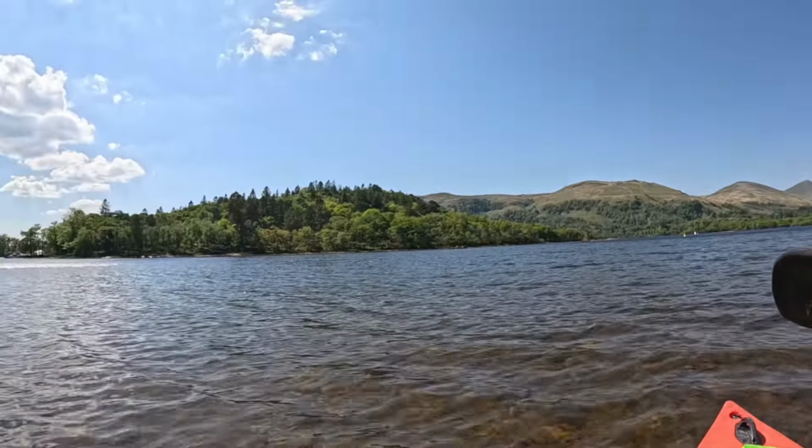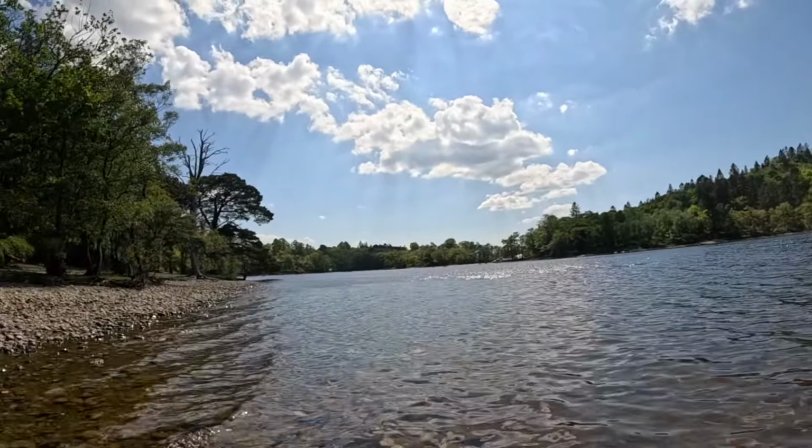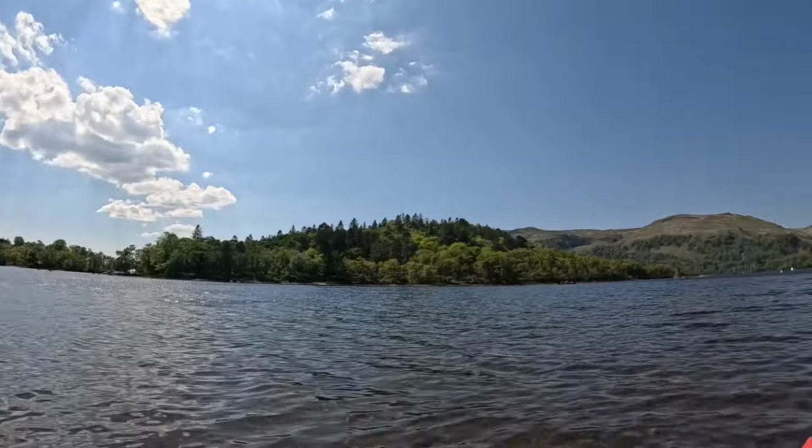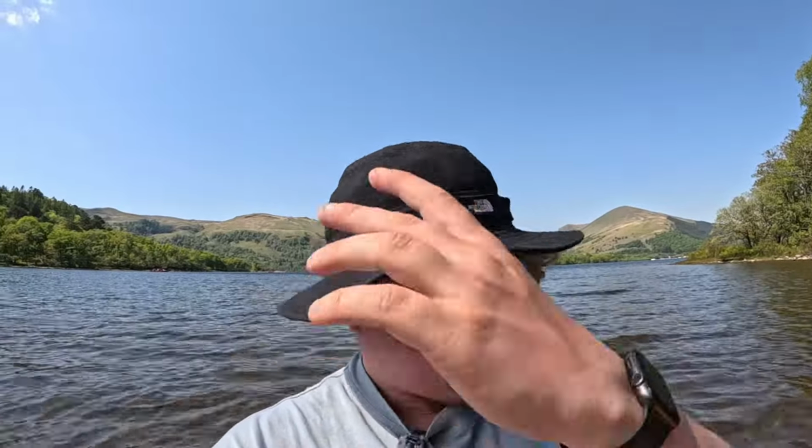I managed to get here in one piece. This is the Narrows, which isn't actually that narrow. This is a lot calmer than out there. Out there is hellish. If you went side on, you were capsizing, definitely.